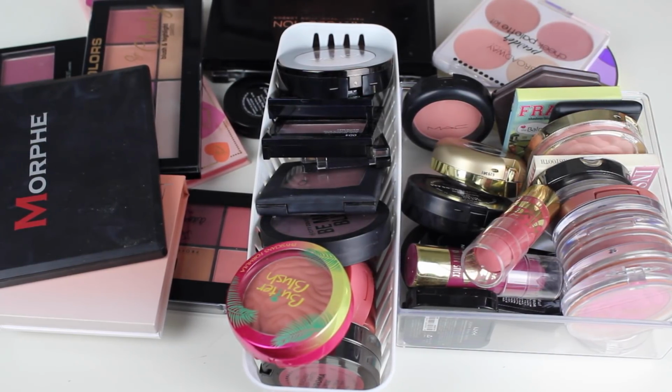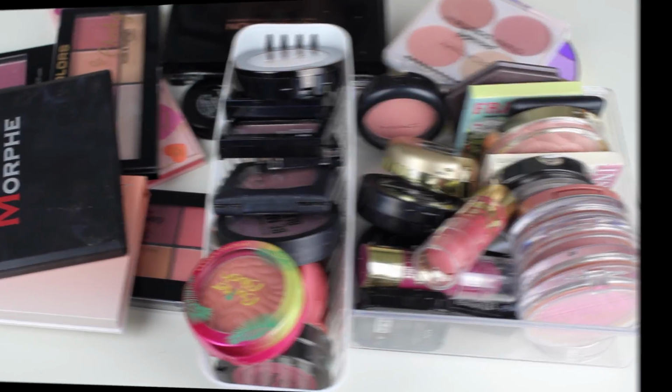Today I am decluttering my blushes. I have a lot to go through, and to be honest, a lot of things that I'm not using. Oh my gosh, I cannot talk. So let's go ahead and get into it and get rid of some of these blushes.